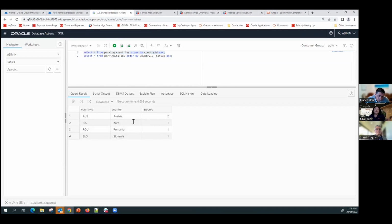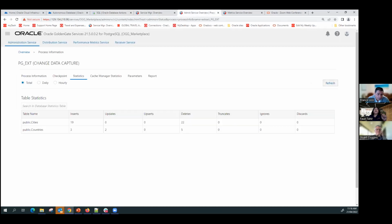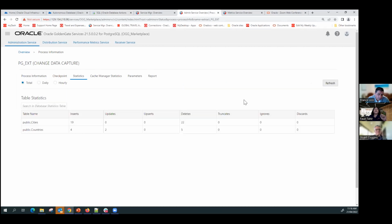Now, I've made a mistake there, obviously, because Oz country ID should be Australia, not Austria. So let's go in and change that. But very quickly, let's see what's been captured in the statistics that we showed you. So I'll do a refresh. So there, I'm expecting the countries to go to number 4 to say 4 records have been inserted. And that's what we've seen there. Let's do a little bit more queries and inserts and updates on the source database and see what happens.